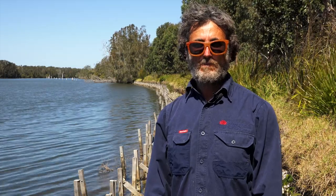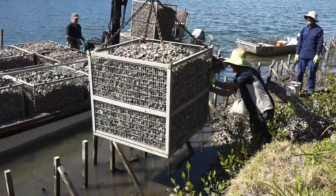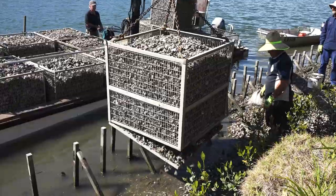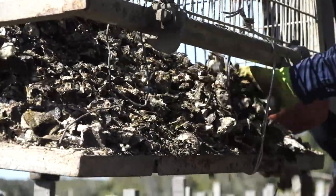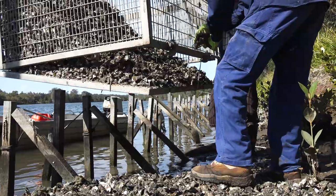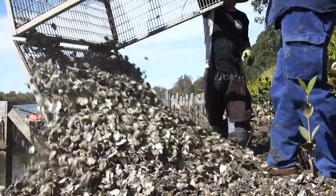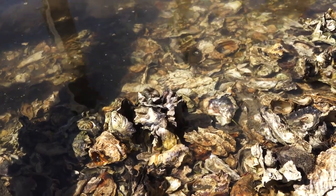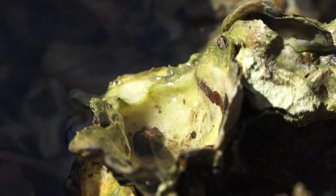So this is the first project of this kind that we've done in the area. It's been really exciting to do some innovation and try some different techniques. We haven't done it the same way all the way along the site. We've done it a few slightly different ways so we can check out what works best. Hopefully over the summer months, we'll see whether we get any of the oyster larvae, the spat, catching on the oysters, and we'll monitor that and see if it really does start to knit together and become a proper oyster reef.